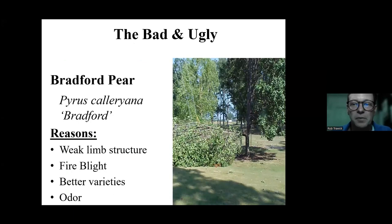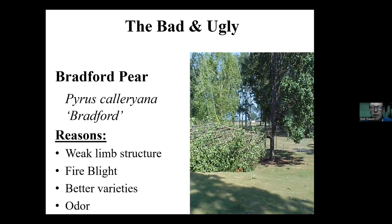Now let's get into some of our trees that we need to avoid at all costs. So a big one here, Bradford pear. This is my number one. Well, I'm going to end with, I guess, my co-equal champions of trees that I hate. So I'm starting with Bradford pear.